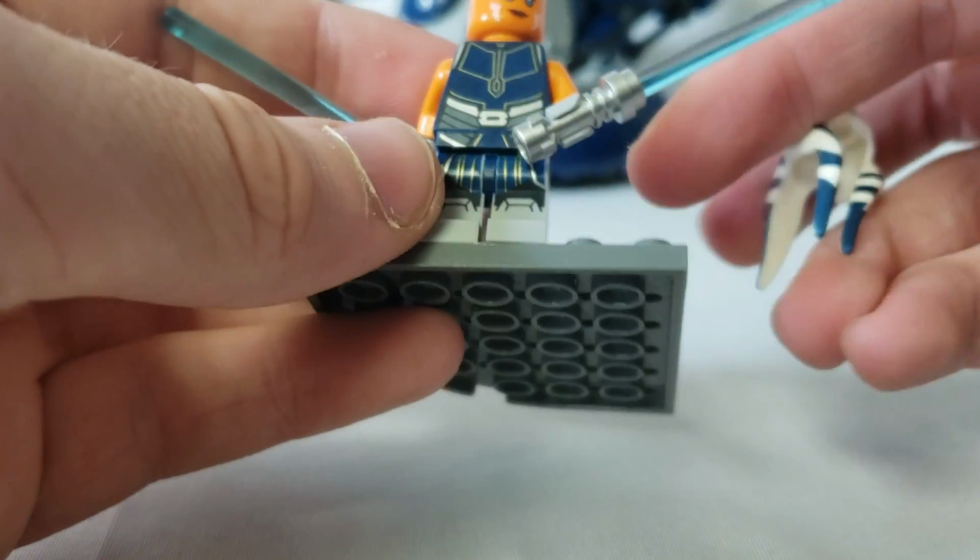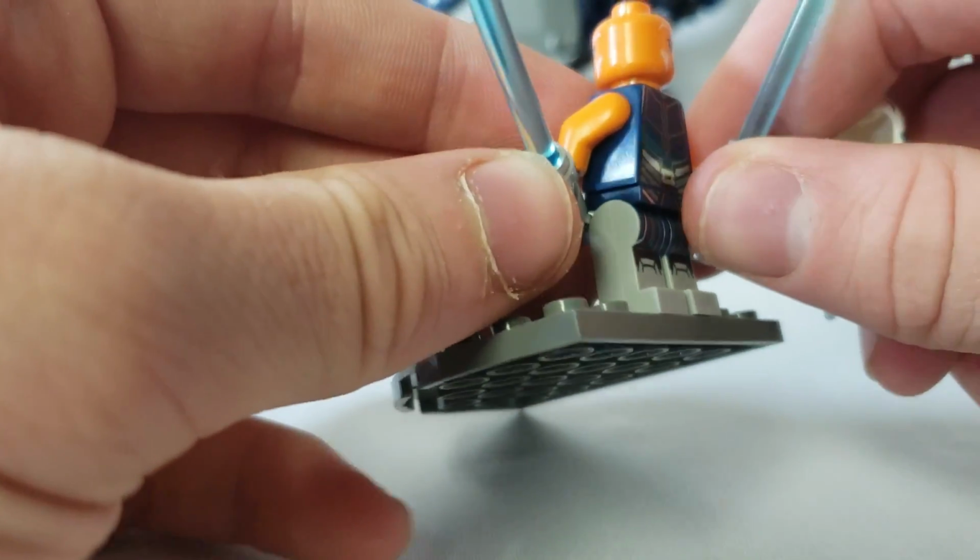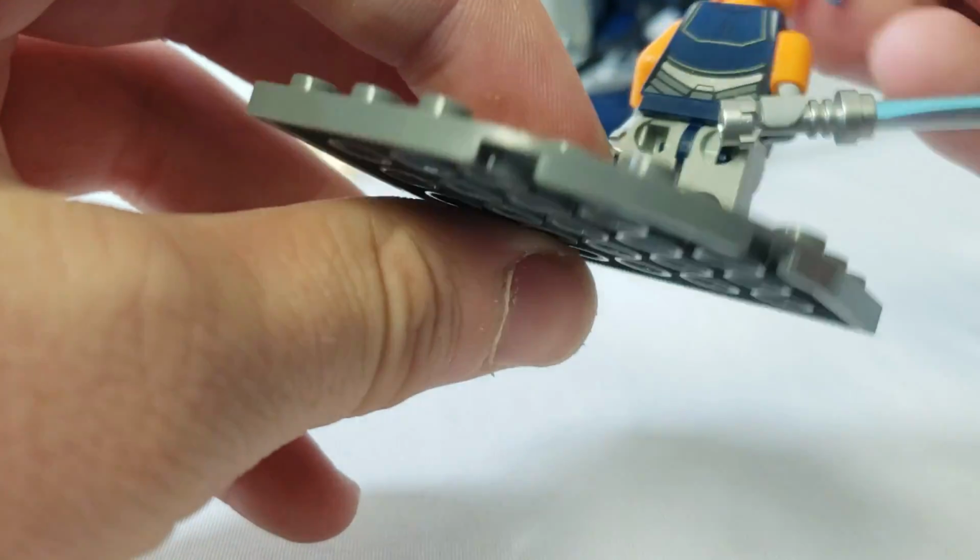But yeah, the printing is gorgeous. I think they could have done better with the arms. It looks a bit plain. It's fine. Again, angry Ahsoka. Then we got this. It is nice. I think they could have used a better base.